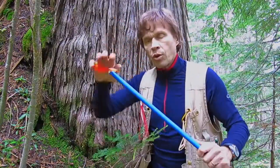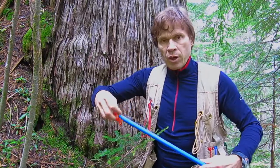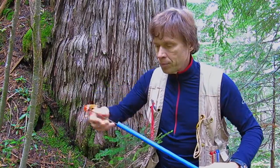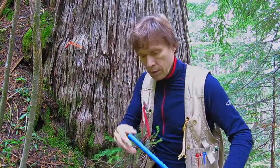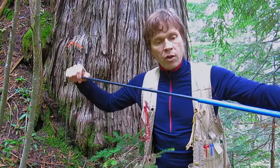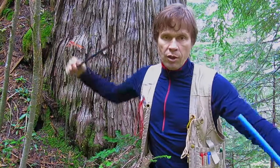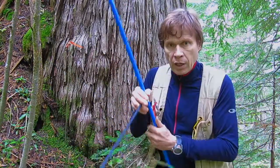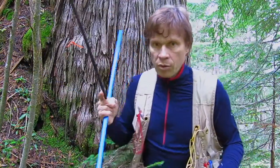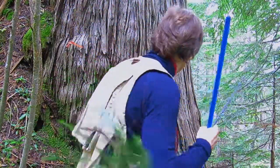Okay, with this long borer, we unscrew this part, which is called an extractor spoon. That's what I'll be pulling the core out with. Inside this hollow tube is a hollow auger with a screw at the end. And from here, I'm going to go into the tree, like so.